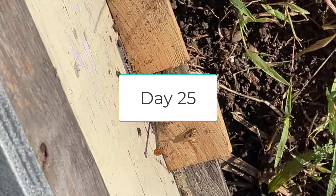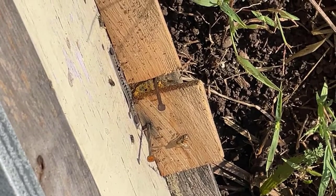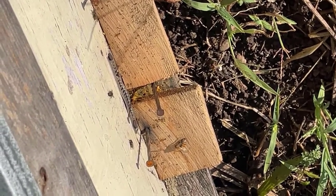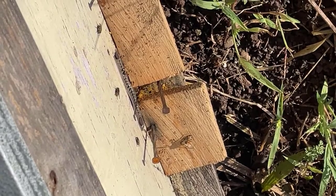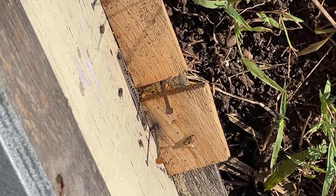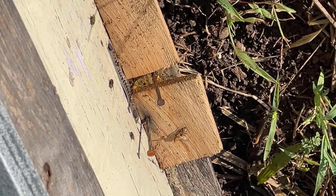You could argue, well, why don't you open up this hive? There's day 25, and you can see now it's being taken over by ants and other pests. There are no bees left. In lifting this hive, there are absolutely no resources left. It looks like the ants carried out a bee. There you can see the bee on the entranceway. And so this hive is now empty. It'll be empty till the spring.